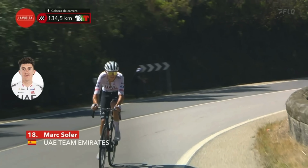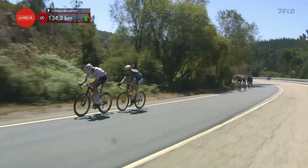It's going to be the Solarism going up the road. You guys are like, Chris, you got rid of the ism. Well, we don't know yet because this is the first time Soler's been left off the leash, but maybe we'll figure something out here after stage 10 finishes. Now with Soler going up the road, he's got Wout van Aert locked on his wheel.